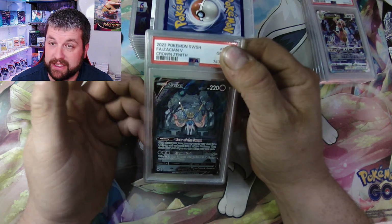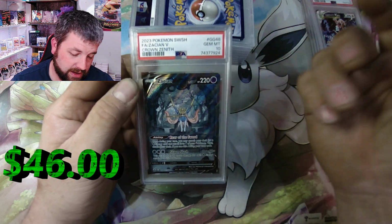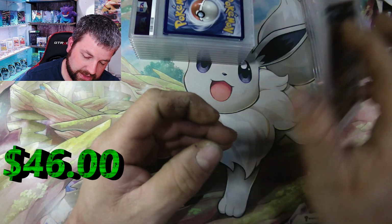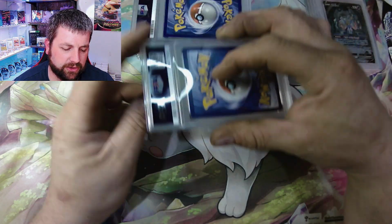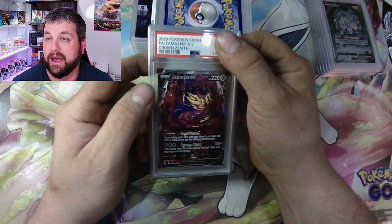Overall, this one looked really clean. Once again, I was expecting a 10 on this one, no less than a 9. And we got a 10. So there we go. We got our first 10 coming out of that one for the Zacian. Awesome. Nice to see a 10 on that one. And once again, the prices will be down below me. I don't know what they are right now off the top of my head. I figured I'd open them before I start putting pricing up here.